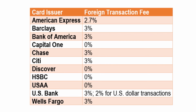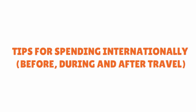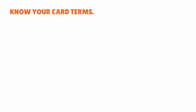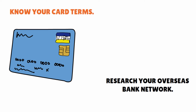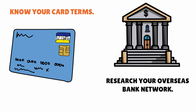Now, when you are traveling, let me give you a few tips for spending internationally, before, during, and after travel. You gotta know your card terms, folks. You gotta know your card conditions. Research your overseas bank network. So let's say you're with Citi or you're with Bank of America, you want to research Citi's or Bank of America's overseas network before you even travel.